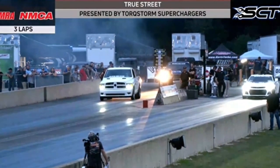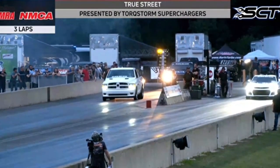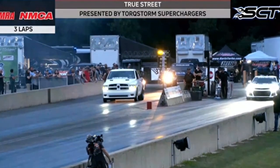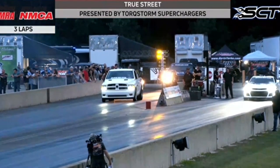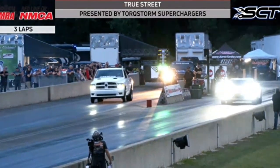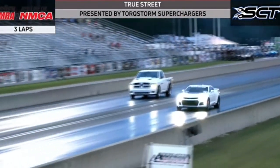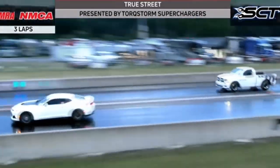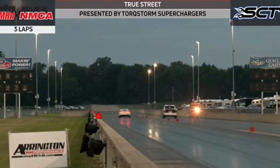Christopher Bruga, Dylan Derby, Blue, the 18 Camaro, and the Dodge pickup truck over there on the right. Remember, running based off of second interval indexes. Three runs in a row. Cannot make any adjustments. Best three-run average wins the class.